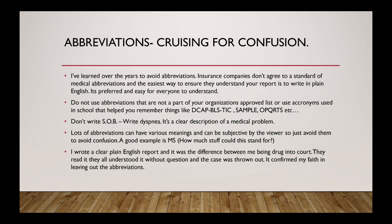How much stuff could this stand for? It can stand for Mississippi. It can stand for multiple sclerosis. It can stand for MIS. It can stand for morphine sulfate. A lot of things can be confused for that. So I want people to understand why it's so important to write a plain English, clear report.